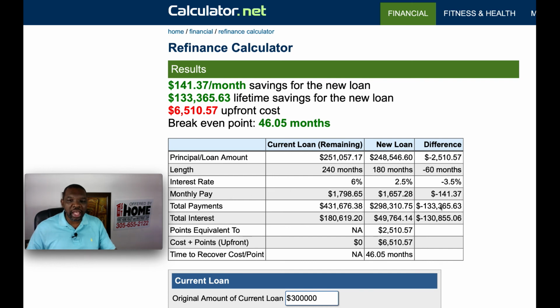The person saved more money, $133,000. The payment remained about the same. They still save $141 per month in the payment. And the term is 15 years. In that scenario, you save 5 years, saving 60 months, plus $141 a month. That money, you can take it and invest it in an index fund, for example.